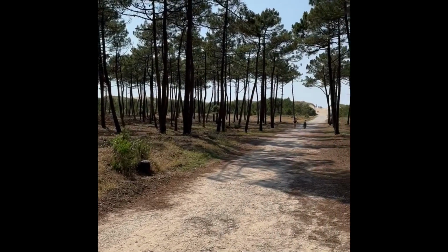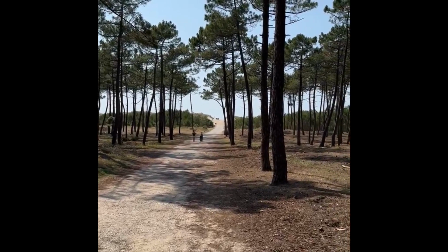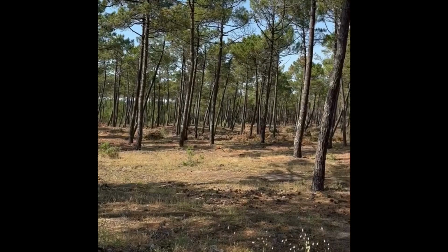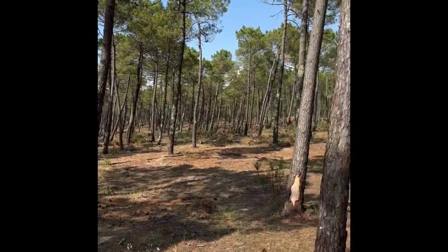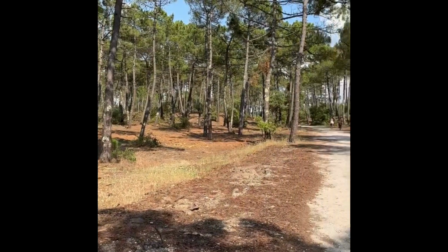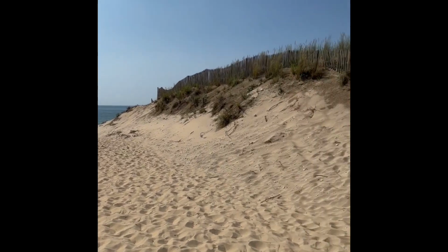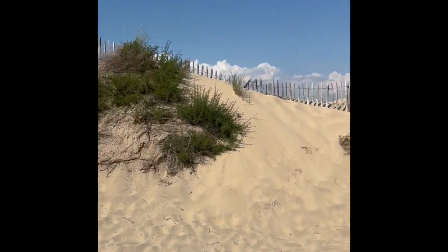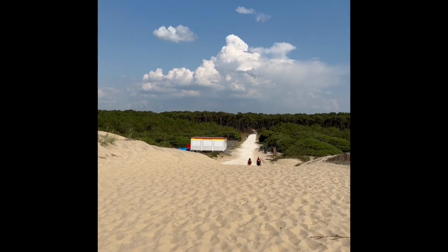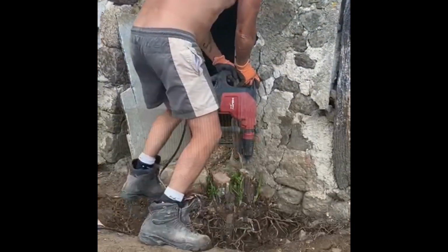Up there, just there, you can see that's the entrance to the sand dunes and to the beach at the Coat Savage. And as you can see, we're surrounded by pine forests, massive big fir cones, and it's about a 5-minute walk back to the car park. There's the beach at Coat Savage and the sand dunes, and there are all the pine forests, and that's the path from the car park. There you go.